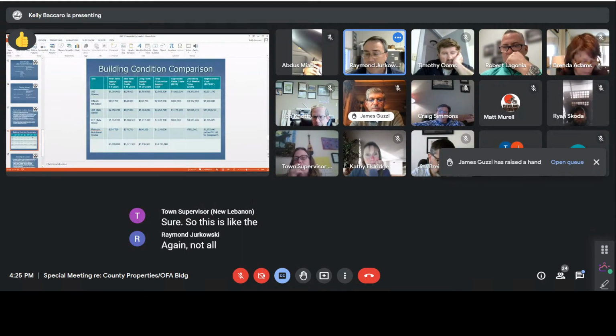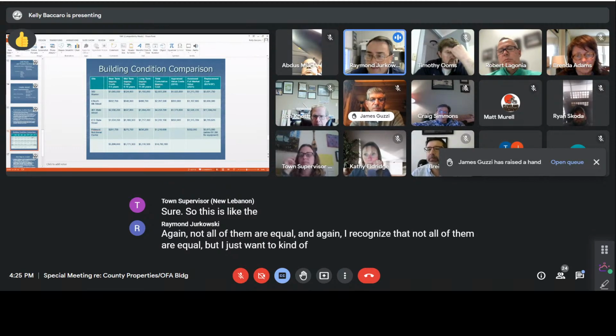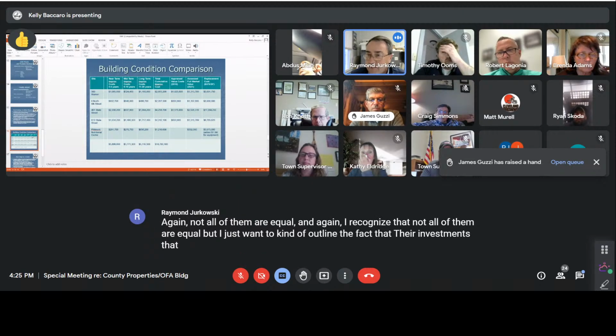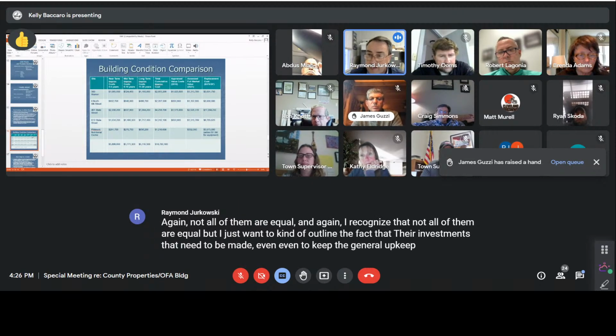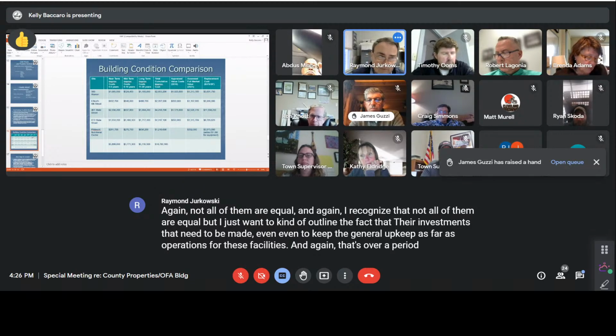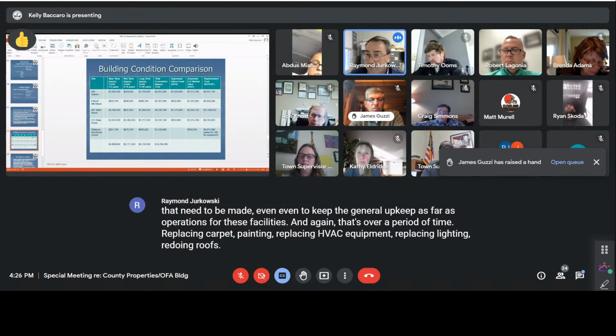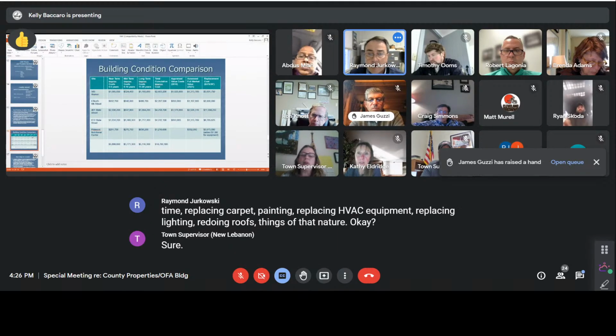And again, I recognize that not all of them are equal, but I just wanted to outline the fact that there are investments that need to be made, even to keep the general upkeep as far as operations for these facilities. And again, that's over a period of time, replacing carpet, painting, replacing HVAC equipment, replacing lighting, redoing roofs, things of that nature. Okay. Sure. Okay. Thank you.